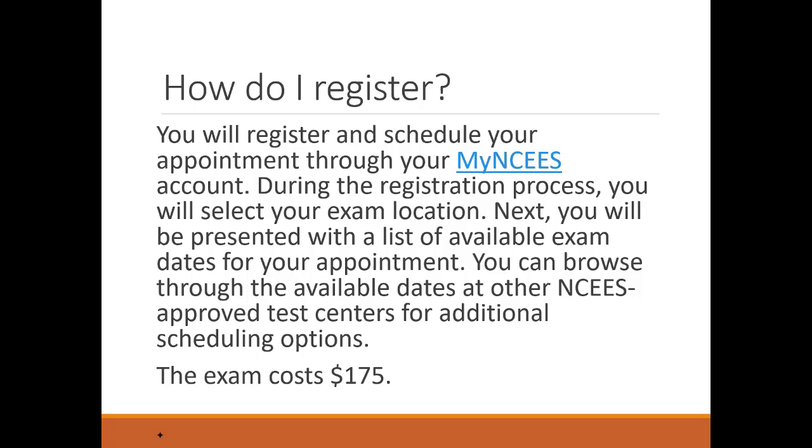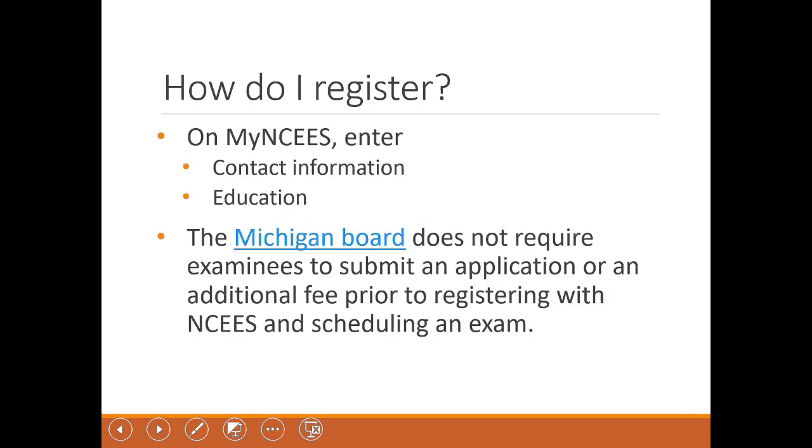During the registration process, you'll select your exam location, and then you'll be presented with a list of available dates for your appointment. You can also look at other locations. The exam costs $175, which is one of the reasons why you want to make sure you study and hopefully pass it the first time.